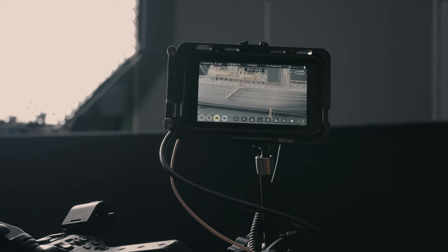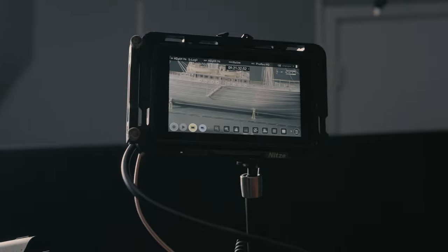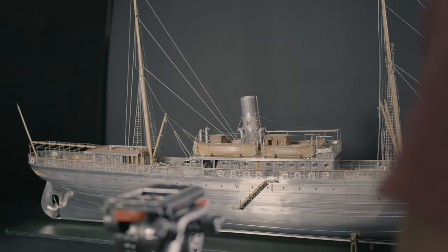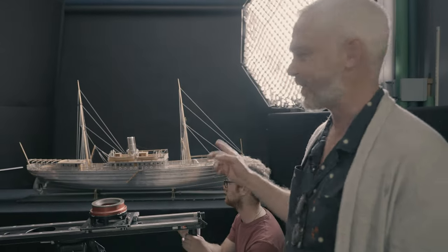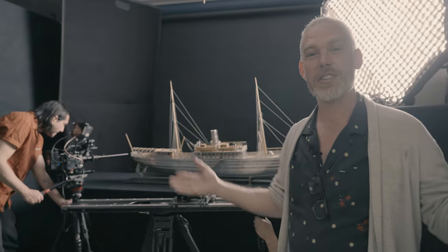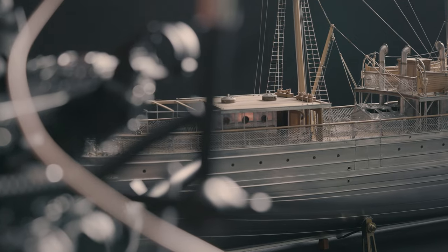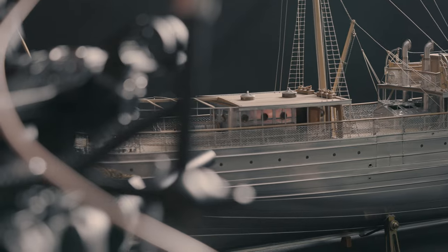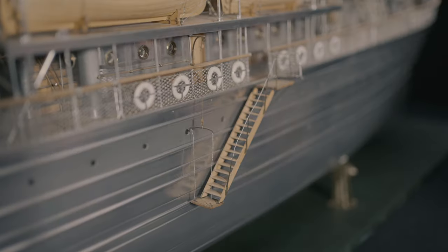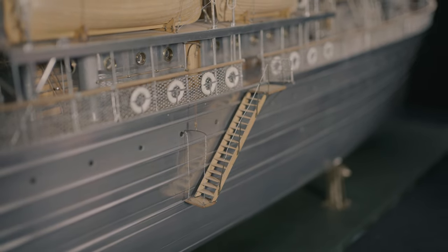It took 13 years to build this model. Built in 1884, came to a bit of a sticky end in 1927. And what makes it really special is that the guy who built it was the helmsman on the original ship for almost his whole working life. So he worked on the ship, and then when he retired, he spent the next 13 years building this model. So it's a statement of love and commitment to your work, commitment to the maritime world.